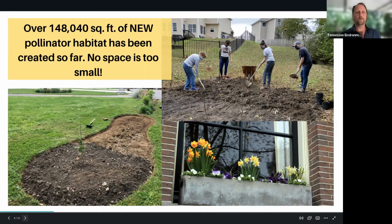And it helped inspire the birth of this program. But you can create a garden of any size, from a window garden, a window box, up to thousands of square feet or into the acres even. But since we've launched this program in 2019, we have over 978 participants that have planted gardens at their homes across Tennessee, totaling over 148,000 square feet of pollinator habitat. That's new habitat that's been created in the last 3 years, thanks to your efforts joining the program.